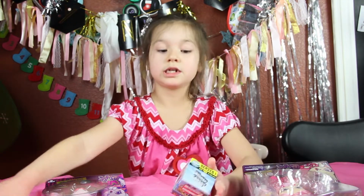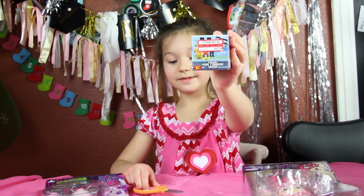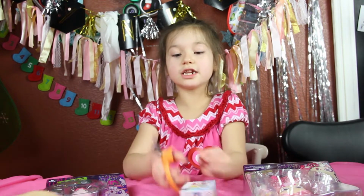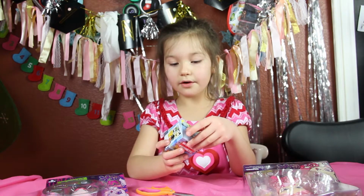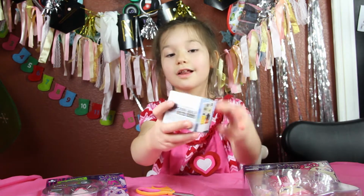So we couldn't believe it. We almost found a complete set on clearance for Crossy Roads. So $1.50. Or $1.48. These are Disney Crossy Roads. And you think they would be made by Disney, but they're actually made by Moose Toys. I can't believe that. Oh, look, there's a little moose.